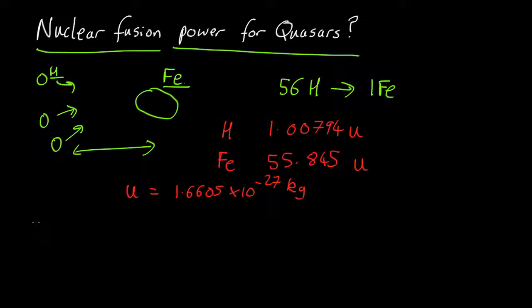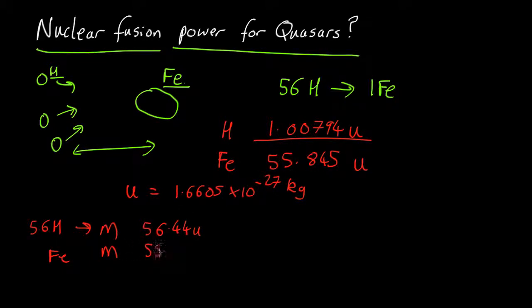So the mass of 56 hydrogen has a mass of 56 times this, which comes out as 56.44 atomic mass units, whereas iron has a mass of 55.845. So subtract them. The difference, the change in mass, is 0.6 atomic mass units, so about 1%. So when we combine 56 hydrogens to make one iron, the final result is not 56 times as heavy as the initial mass, it's actually only 99% of that.